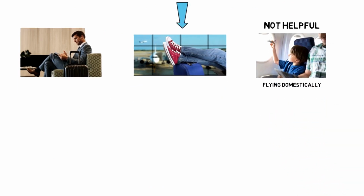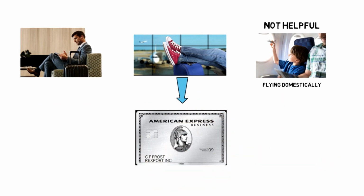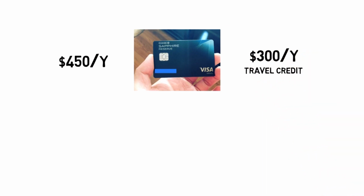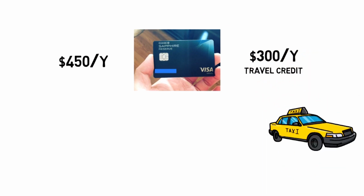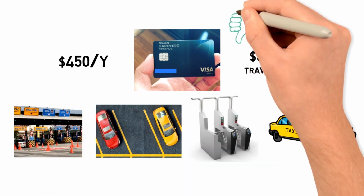However, while the airport lounge access can be great, most Priority Pass lounges are in international terminals, which isn't helpful when you're flying domestically. If you find lounge access crucial, you should consider the Amex Platinum, which offers superior lounge access within the U.S. The Sapphire Reserve's annual fee is a hefty $450, but that's offset by a $300 travel credit each year, good for things like taxis, subway fare, parking, tolls, and flights. There aren't many downsides to this card.